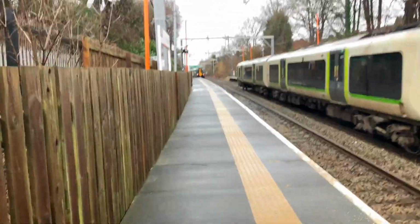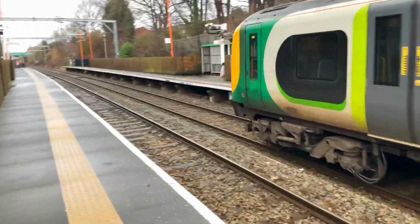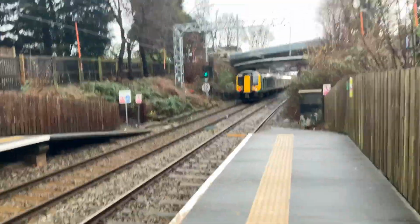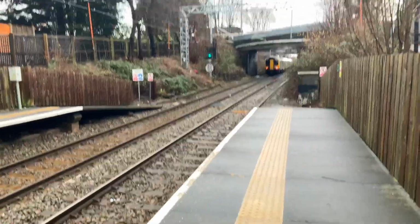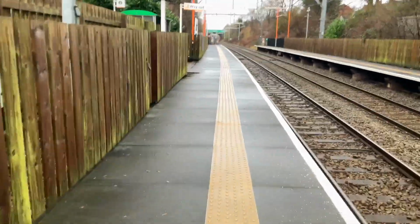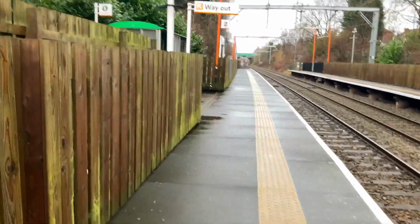262 was my Desiro from Birmingham New Street, departing Blockswich. And this is 350-247 in the old Desiro livery, heading for Birmingham International from Rugeley, departing Blockswich as well. Two services departing Blockswich, both of which are 350 Desiros, 247 and 262.